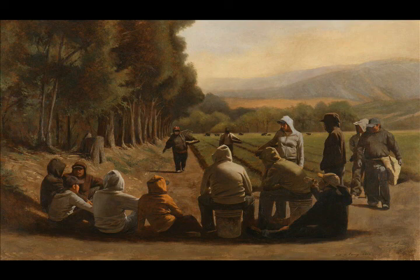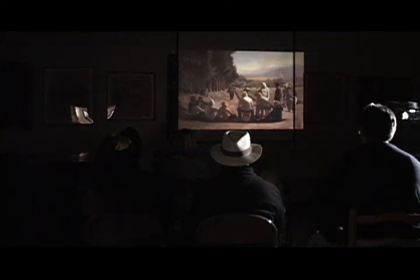And the landscape was taken from off Davis Road in Salinas. I don't know if you're familiar with that. So you see the original, it's 31 by 48, it's in the back. And that's it.